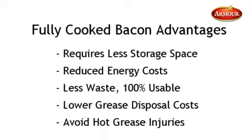Armour fully cooked bacon has several other advantages. Less storage space, the difference between the size of a case for an equal number of fully cooked slices compared to raw slices is significant. Reduced energy costs, less waste with extended shelf life. Fully cooked bacon in the sealed pouch can be refrigerated for up to 365 days. Less mess and significantly lower grease disposal costs. And reduced exposure to hot grease injuries when cooking raw bacon.